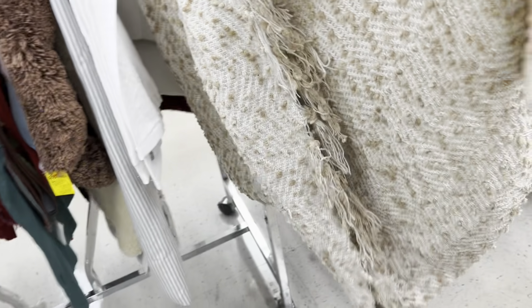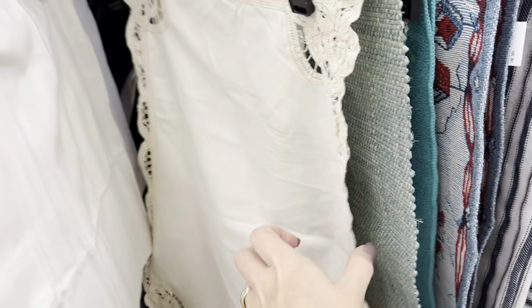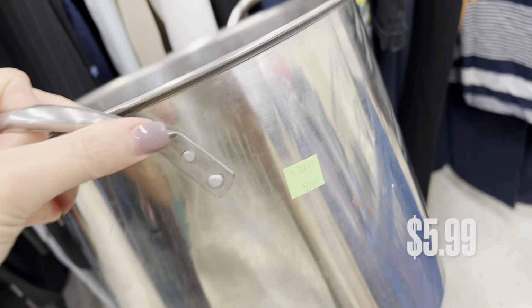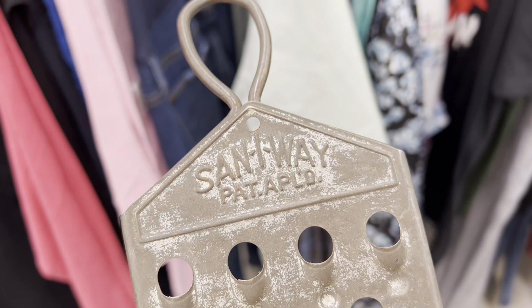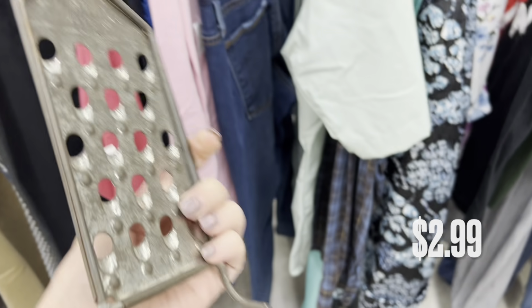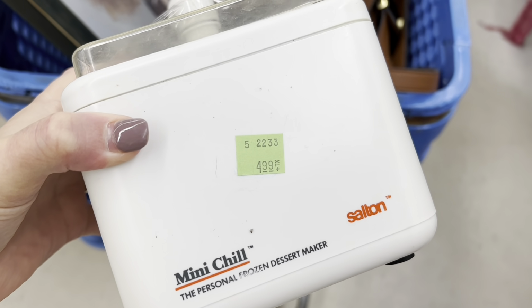And then I really was showing interest in this baby gate, but I did not want to pay $20. Y'all, I carried this around in my buggy up until I got ready to check out, and I don't know why I put it back. This would be so cute hanging off of a peg rail, but I did end up putting this back, I guess because my buggy was already so full with other things.